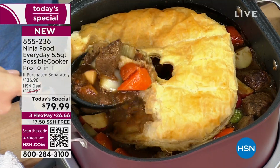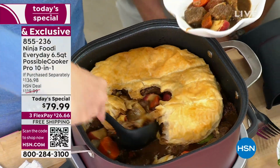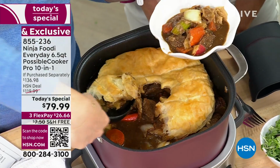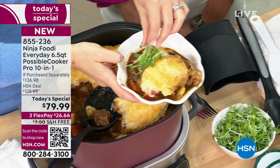We did want something for St. Patrick's Day, since it's right around the corner. But this is something that you could do any time of year. I just think it's so comforting and delicious to have a wonderful beef stew. Let me get a little pastry crust there for you. My goodness. And then we also have some little microgreens here to give it a little Irish spring.